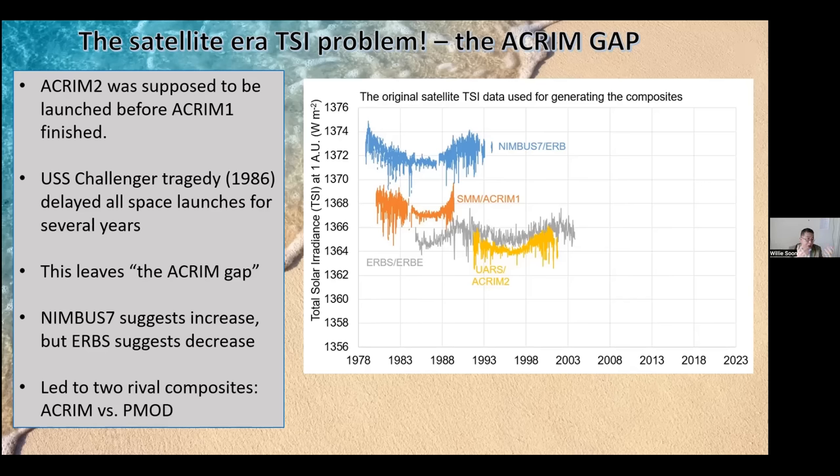But the problem is that in the intervening period, the U.S. Space Shuttle Challenger tragedy, right? 1986, that prevented launching of any space platform for many years. Okay, so now you have a problem. How do you calibrate the ACRIM data sets? You can see the Nimbus 7 indicates, between the gap period, which is from about 89 to about 91, a kind of increasing trend.